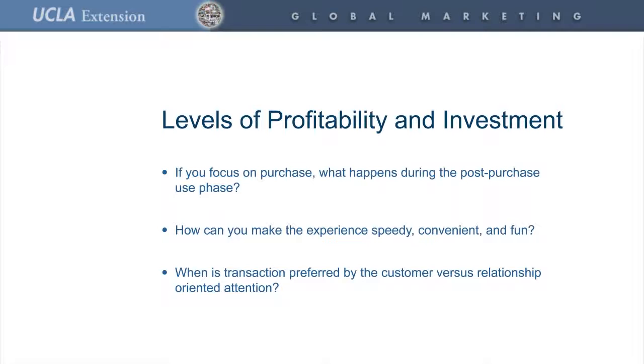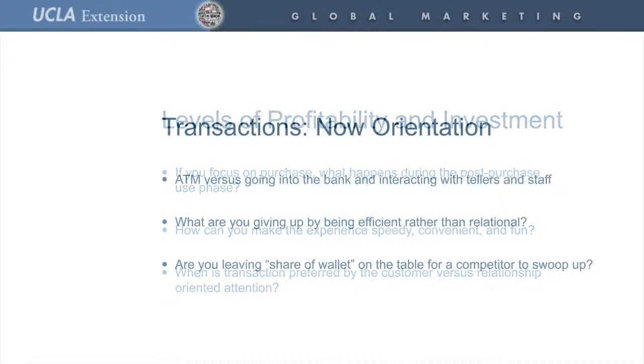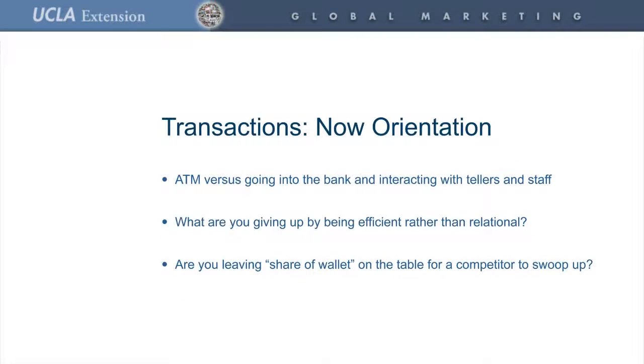In CRM, we are intent on making all of these easy, convenient, speedy, and even fun, so customers will come back, which is retention, and refer more customers to us. In a transaction-oriented company, behaviors that occur before, during, or after the purchase aren't attended to in the same way they are in a relationship-oriented company.